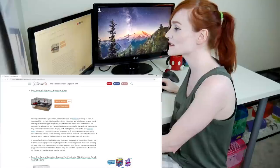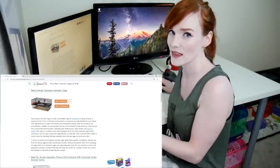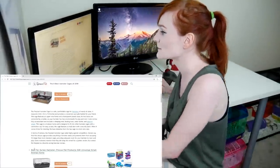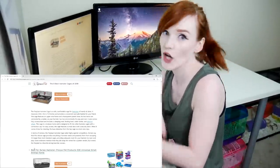They say buy it on Amazon. It's currently $64, which is only about $12 underneath the Prevue 528 cage. But let's listen. The Furplast Hamster Cage is a safe, comfortable cage for hamsters of nearly all sizes. Nearly all sizes. So they are saying not all, but nearly all. Okay. But they don't specify.